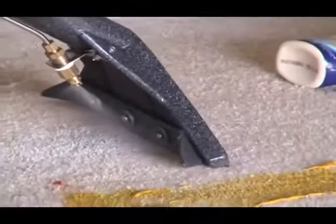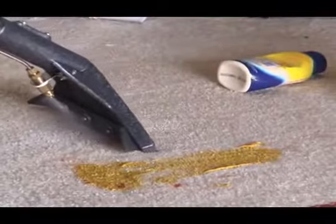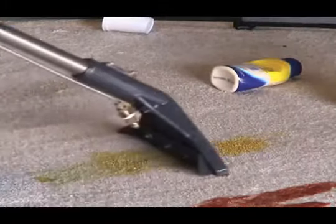Greasy mayonnaise is removed with ease. The heat quickly softens the grease, which is simultaneously extracted and removed entirely. Even a sticky, heavy mustard deposit is no match for the cleaning power of the 5900i.